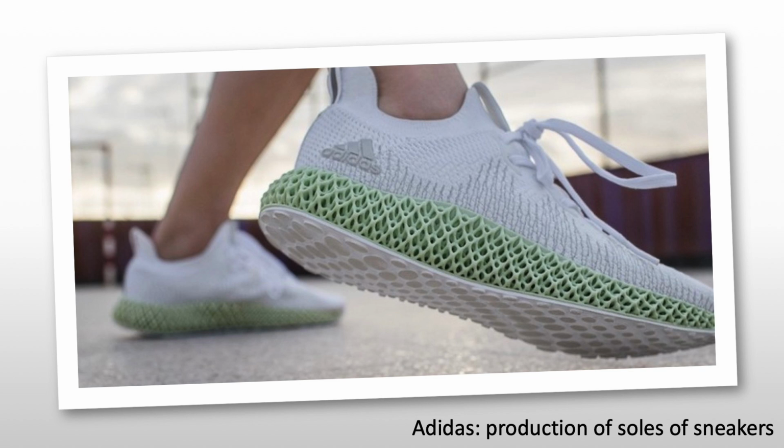And the beauty of these soles is that they're able to print them in a way that they use a minimal amount of product, which makes them extremely lightweight soles. The only way that this can be done is through 3D printing.